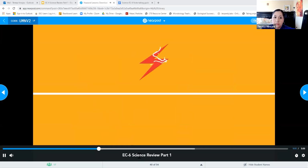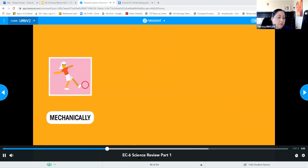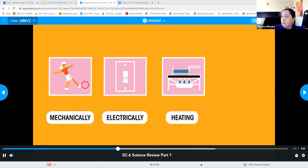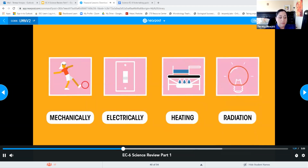To be useful, energy has to be transferred using energy carriers. Mechanically, for example kicking a football. Electrically, for example when using electricity at home. By heating, for example when cooking on a stove. Or by radiation, for example light and microwaves.